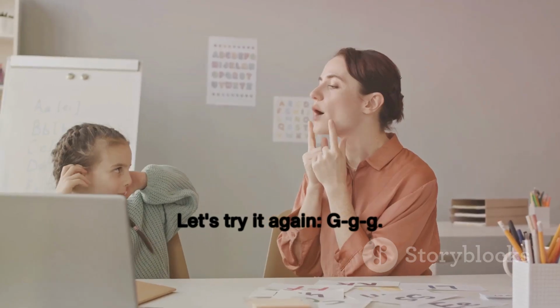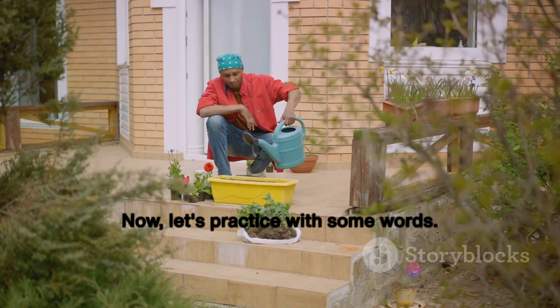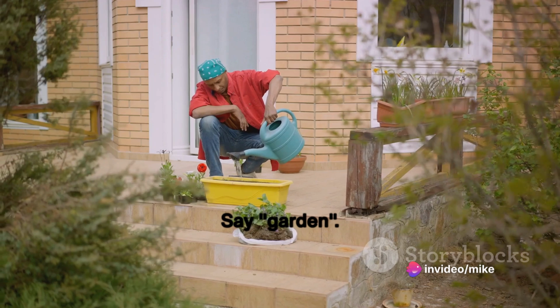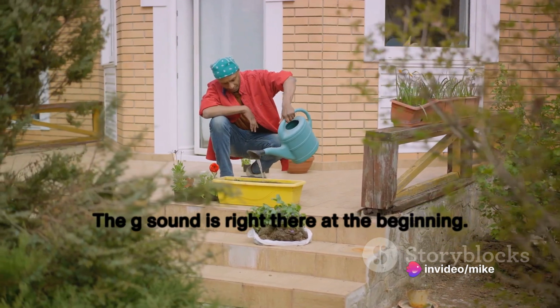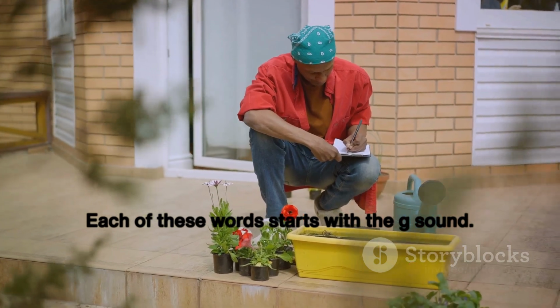Let's try it again. G-G-G. Feel your tongue rise and fall and your vocal cords vibrate. Now let's practice with some words. Say garden. The G sound is right there at the beginning. Girl, glass, go. Each of these words starts with the G sound.